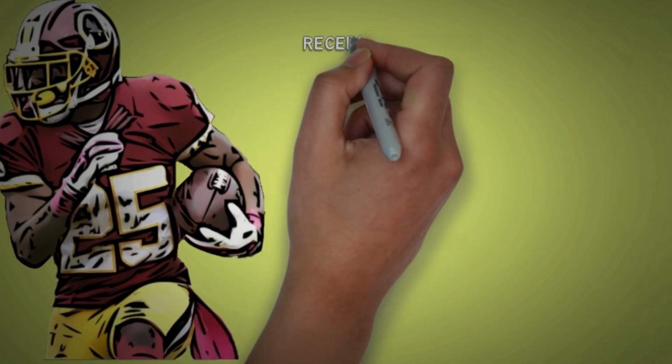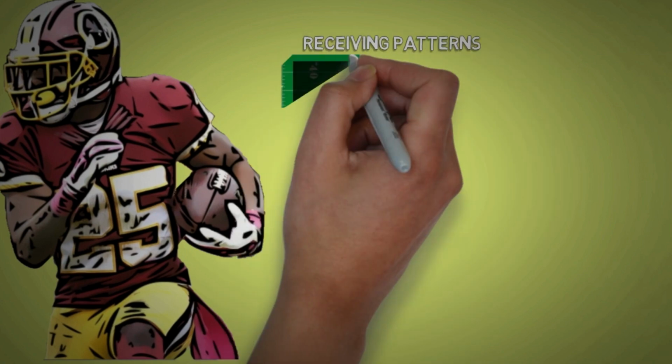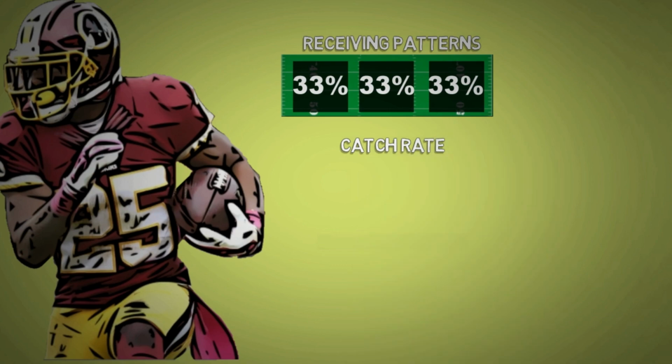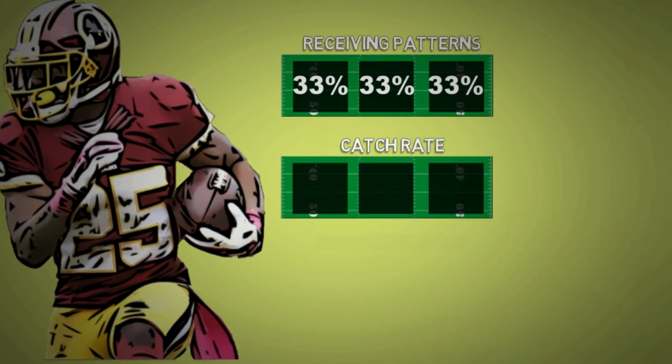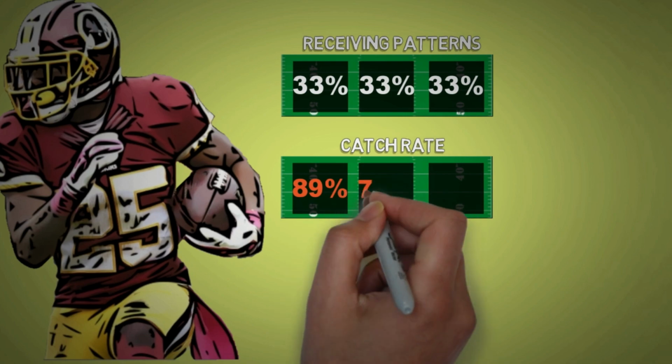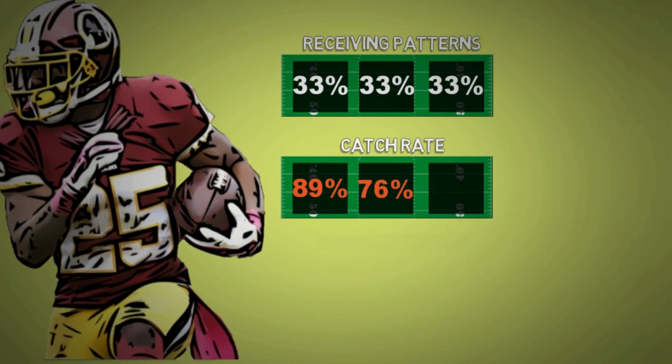His receiving patterns are as even as they come. There's no scheming that can be done against this. He sees a third of all his targets to each zone in the passing game, with 33% all around the short zones. What we can see though is that he is far superior in catching the ball when it's thrown to the left side of the field. This is very good when playing the Packers, as they are much better at defending against catching balls to the right side of the field.